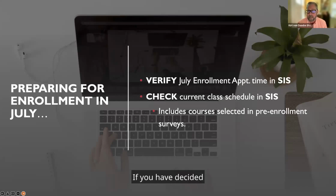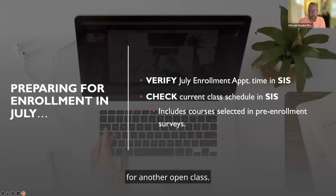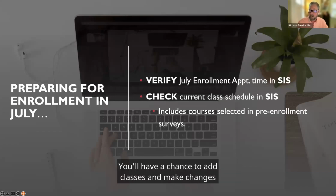If you have decided that maybe a class you were pre-enrolled in, you changed your mind, we will have students and deans here to help you perform a swap where you can switch that out for another open class. So again, learn how to use SIS, verify your July enrollment appointment, and check your current class schedule. You'll have a chance to add classes and make changes to that schedule in July when you are here with us.